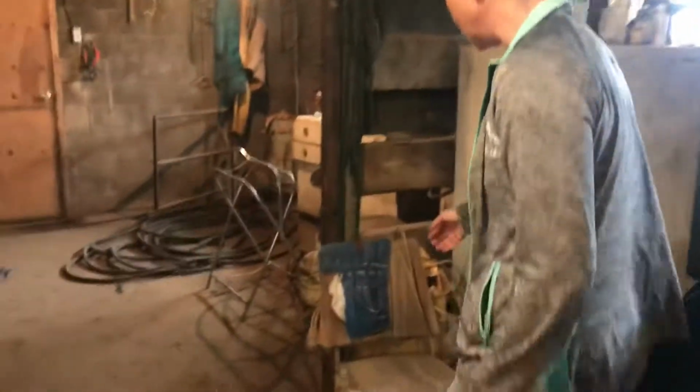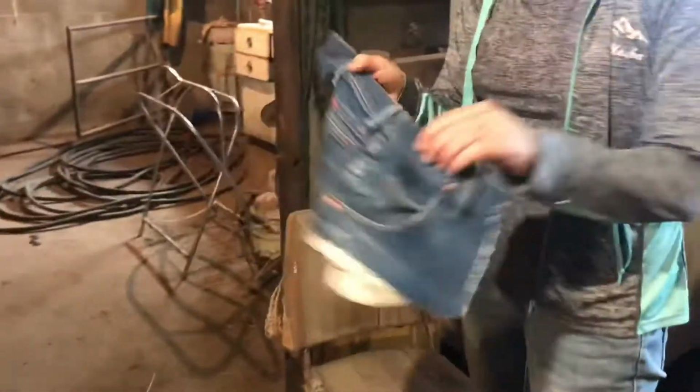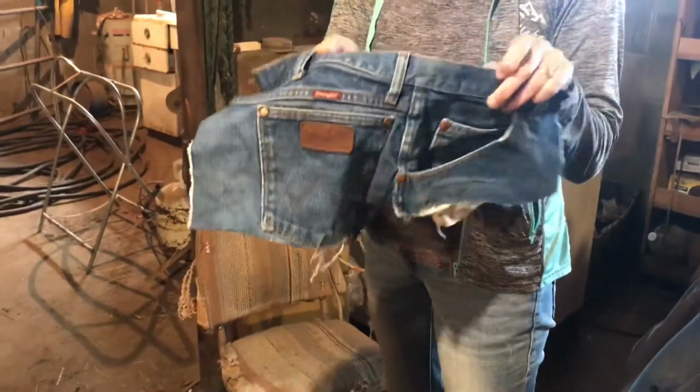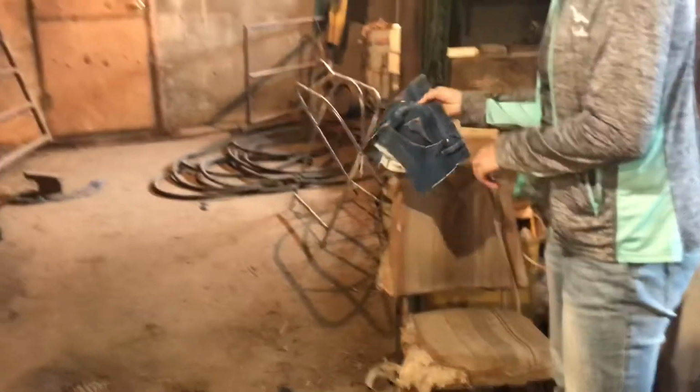We were showing you the eye patches earlier. Here's some leftover jeans. That's all that's left from making eye patches on all those pink eyes. So be careful if you wear jeans. They might get cut up around here.